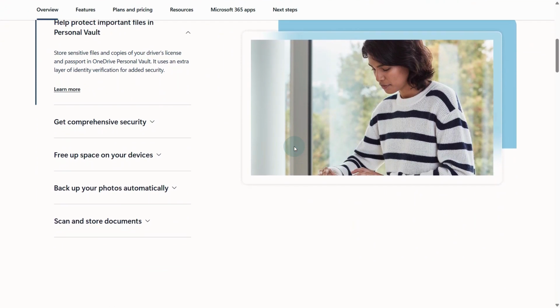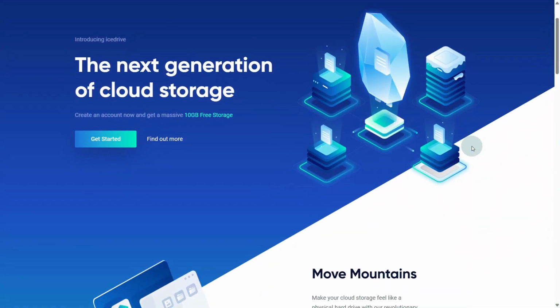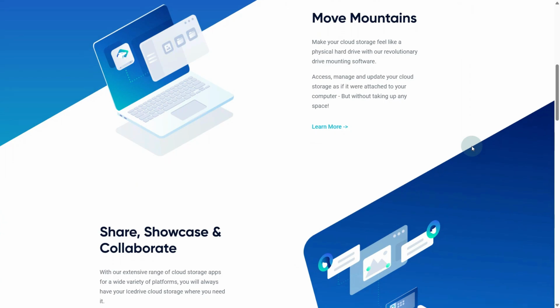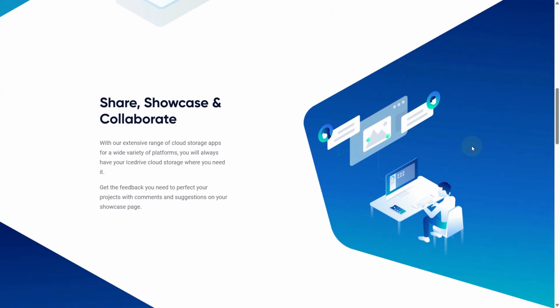Our third pick is IceDrive, a newer service known for its fast performance and client-side encryption, meaning your files stay safe and private at all times.